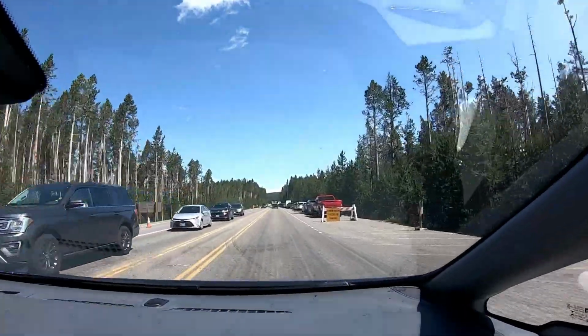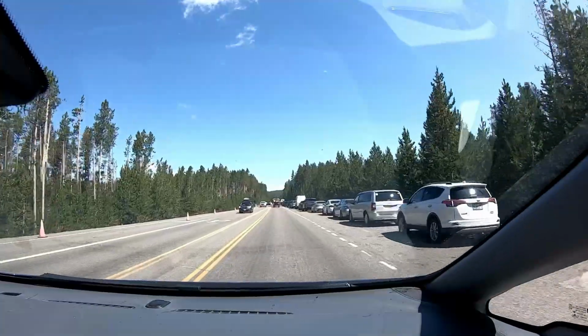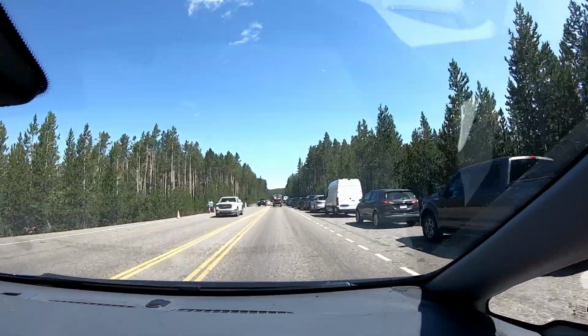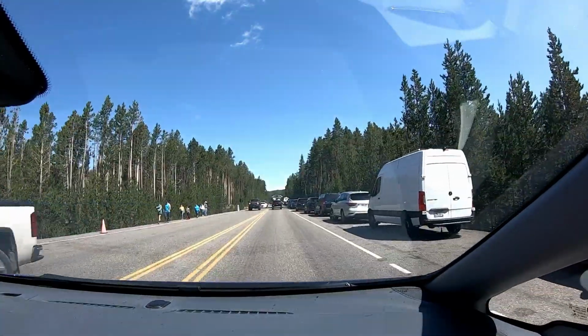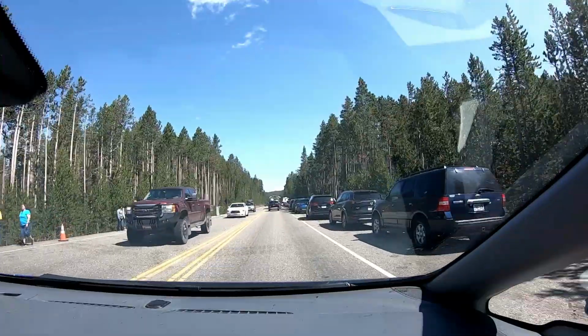So that is it for today. We'll be back next week with more as we are leaving Yellowstone National Park and starting our travels back home.